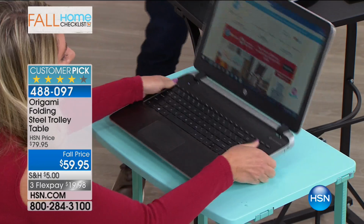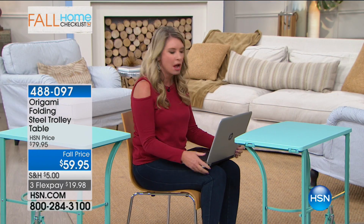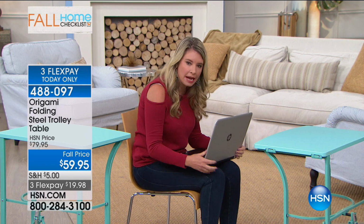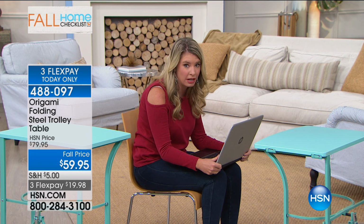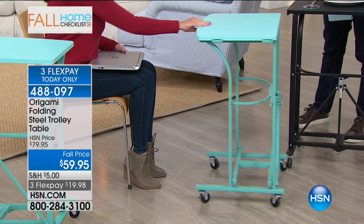We've all been there. It's a laptop, it goes on your lap, until it burns your lap. Or, I mean, they're expensive. How many times do you find yourself working like this, hunched over, holding on for dear life because you don't want this falling off? When you're done with it, you put it on the side of the couch, maybe not the safest place for it, but now look at the difference.